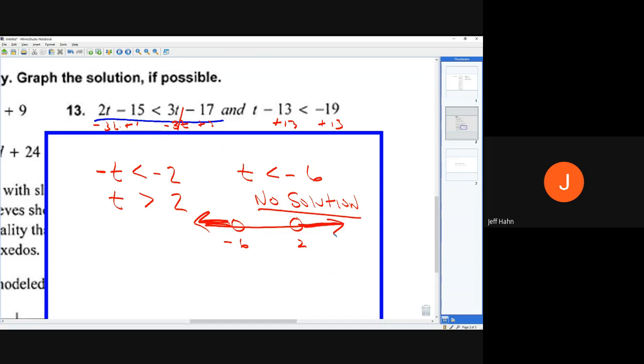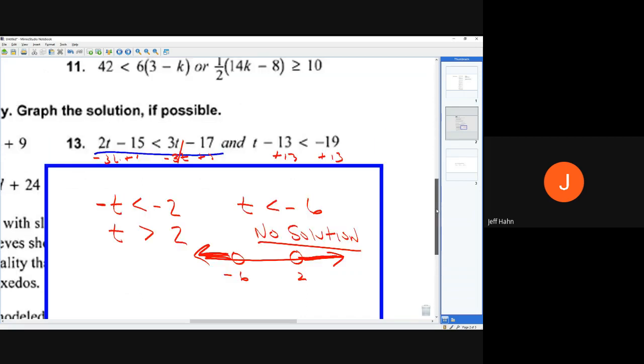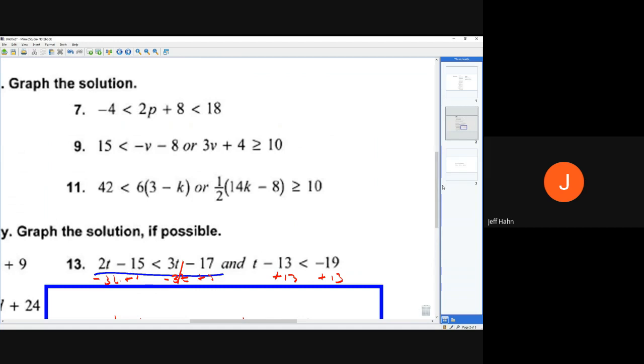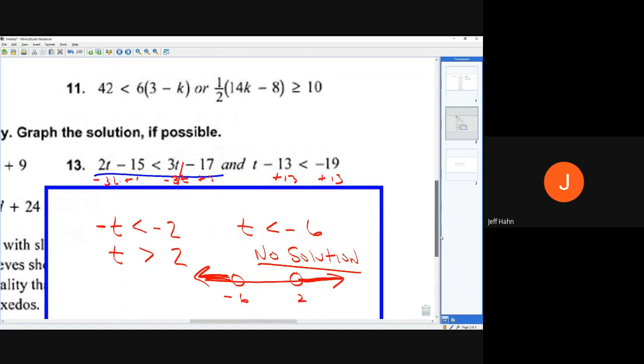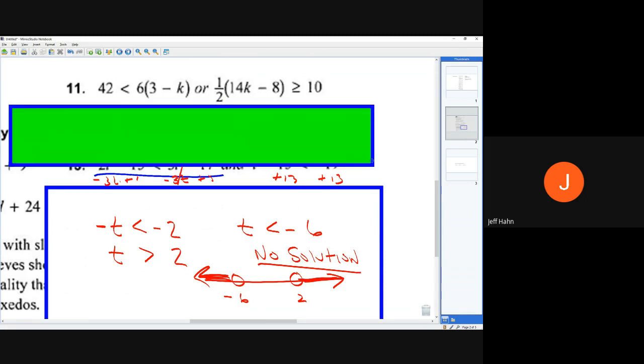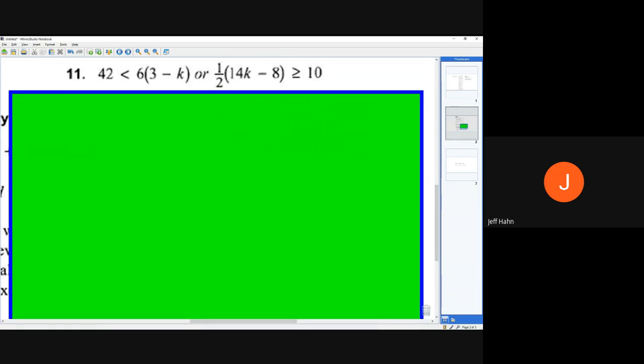Number 11. I was hoping somebody would ask me on 11, even though I have no idea what it is. Oh, what a piece of cake. Oh, it looks intimidating, does it not? What's that? I am going to, for your viewing pleasure, do this in fluorescent green as well.